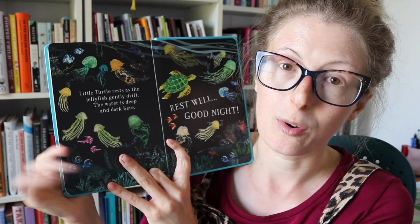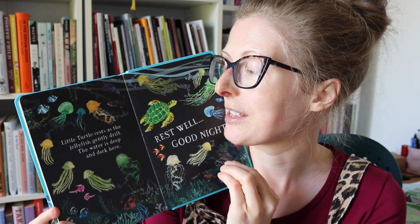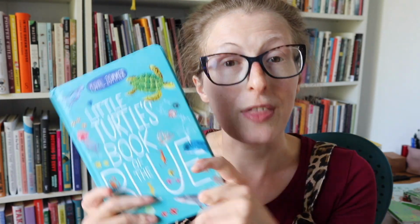And then the last one is a very calming night one. Little Turtle rests as a jellyfish gently drifts. The water is deep and dark here. Rest well. Good night. So this is amazing.